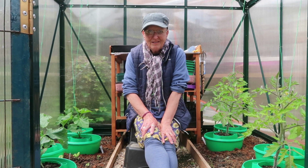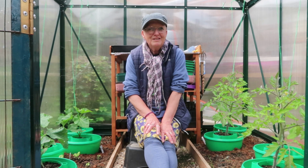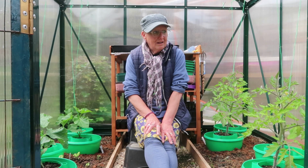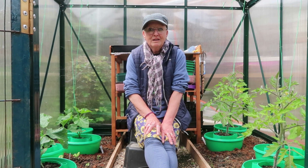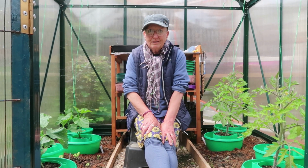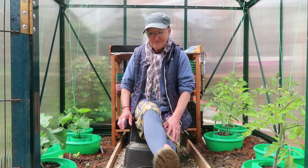Every single one of those butts is now empty, so I've got the hose pipe out, and I'm refilling them all, and I'm hopefully going to give everything in the garden a really good soaking today. There's no rain forecast for the next week, and as I go round I'll give you a little bit of a tour of what's going on.